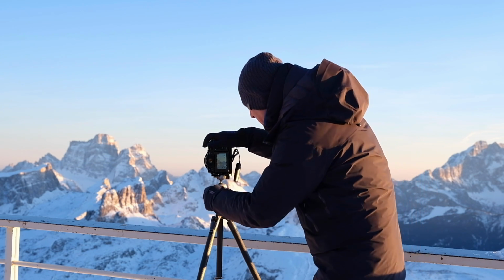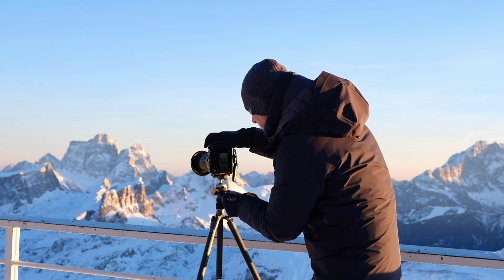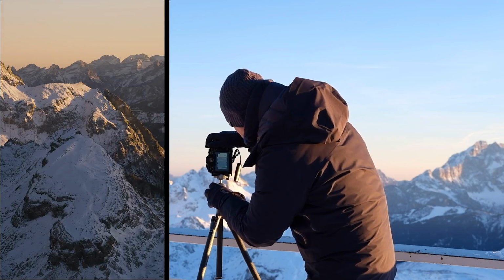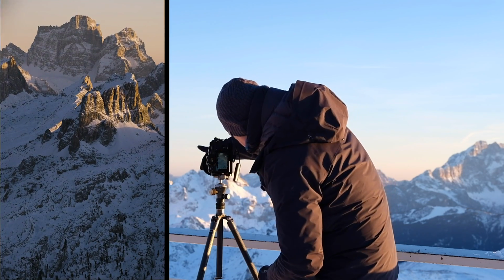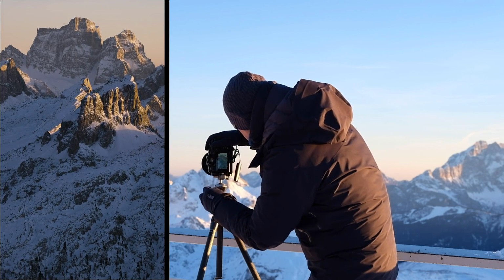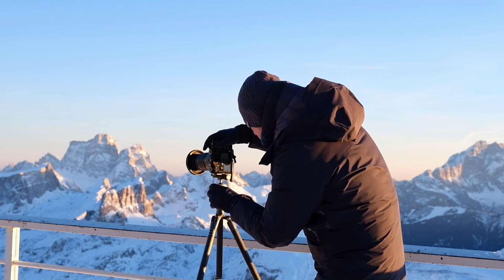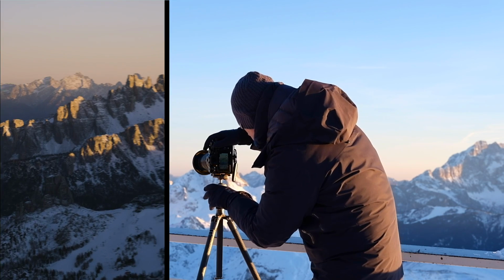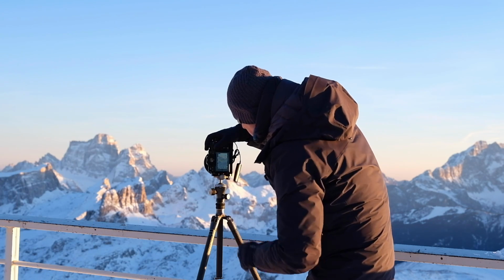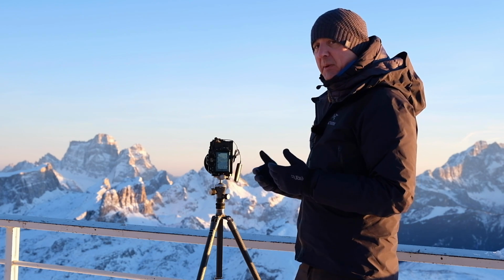So the thing about shooting panos is that you have to make sure, first of all, that you've got everything in the shot. So you pan the camera across like that, just making sure everything fits in. This mountain, that one there, is a little bit too close to the top. So I'm just going to pull the camera back a little bit and then try again. So we're starting about here, going all the way across to there, and yeah, that's everything. And the final thing about panos is make sure you've got plenty of overlap in each image.